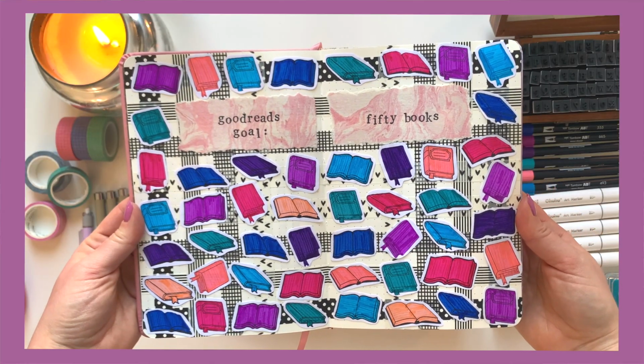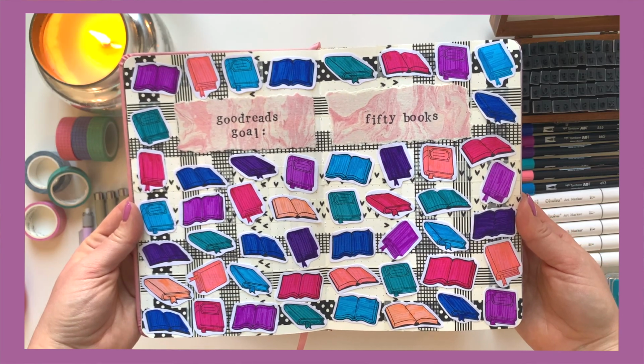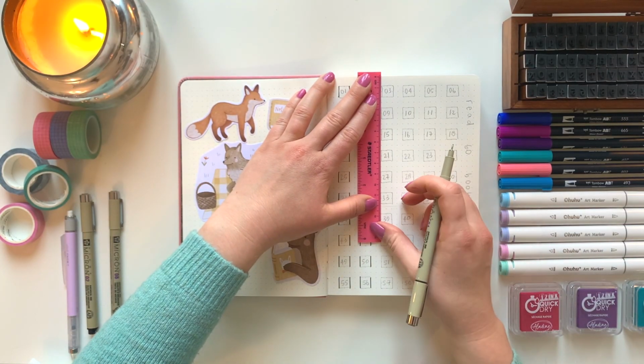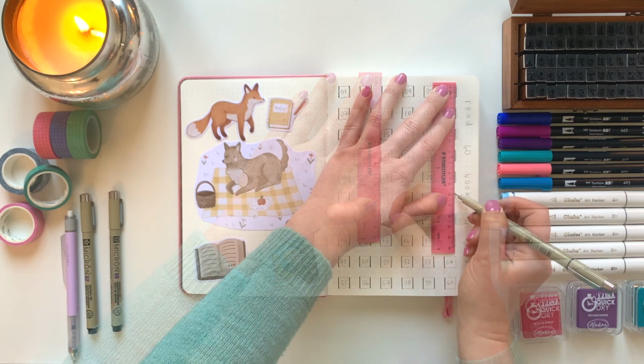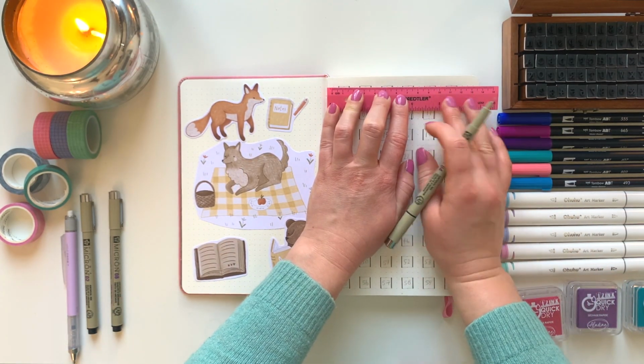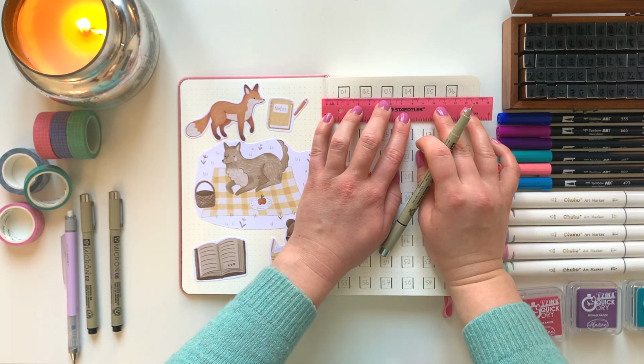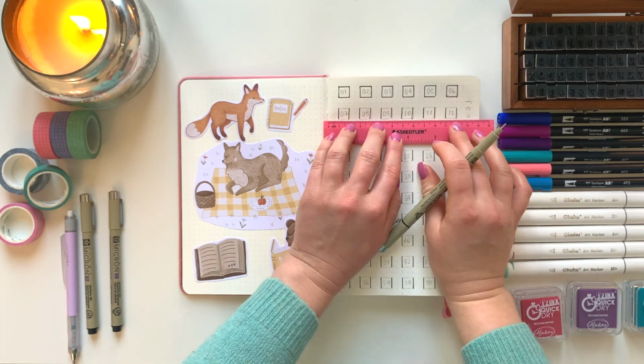This is how I did the book tracker in previous journals, but I wanted to try something new this year. So you can see how useful this little ruler is when working with such a small piece of paper. I can see why people would just freehand this, but honestly, it doesn't take much more effort to just use the ruler, and I really like the crisp finished look it gives.